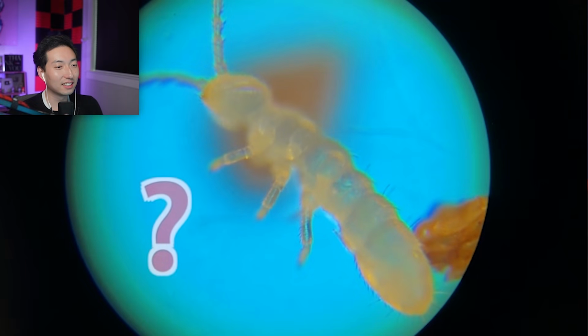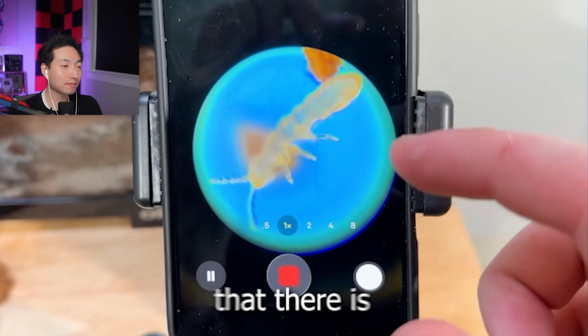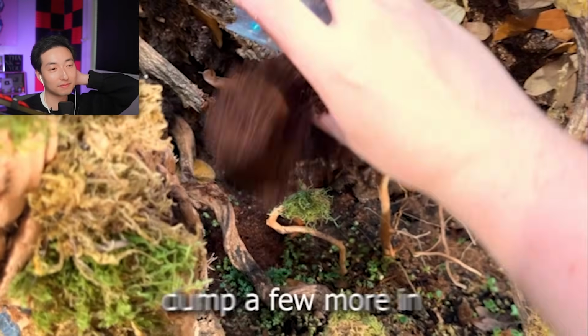Although, I don't know what predator would even want to eat this. It's not like it has any nutrition since it's so small. It is crazy to think that there's thousands of these just living in this tiny little container. So let's go ahead and just dump it in the enclosure and dump a few more in.